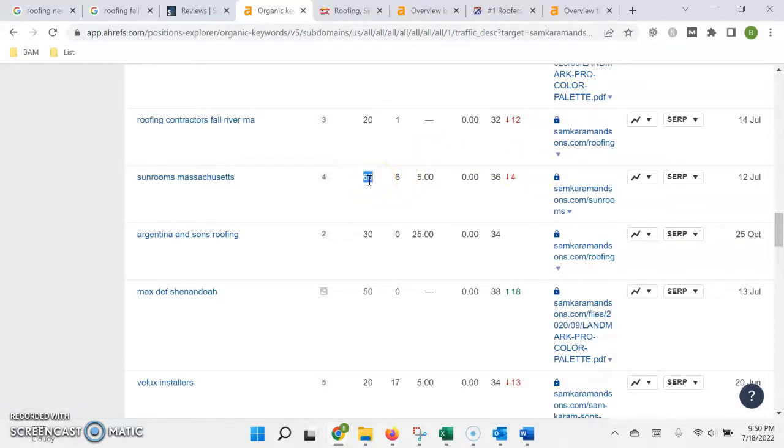Let's be really conservative and say only 10% of those actually give you a call. They click on your website and they call you. That's 6. Let's say even more conservatively, we only have 30% of those that actually get converted into customers. That's 2 sunrooms, 2 new customers each month just off of 1 keyword. Now, I don't know what the profit margin is, but obviously, that'll add a little bit to the bottom line.